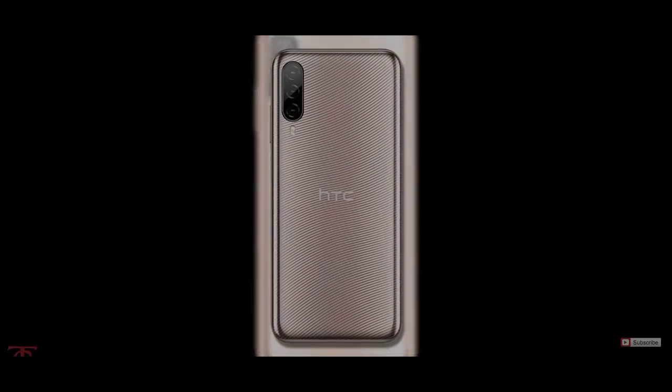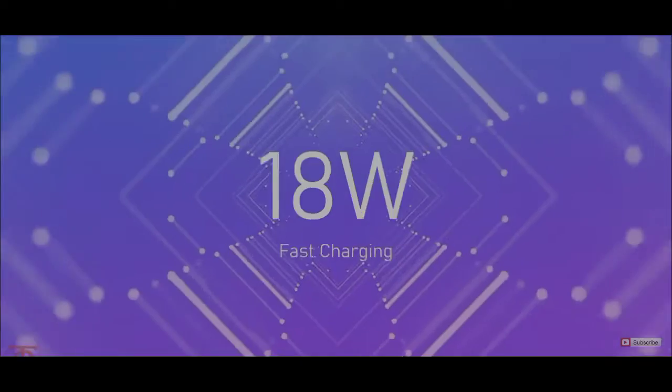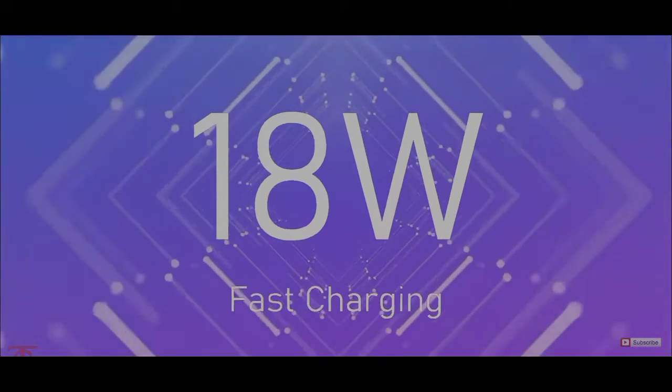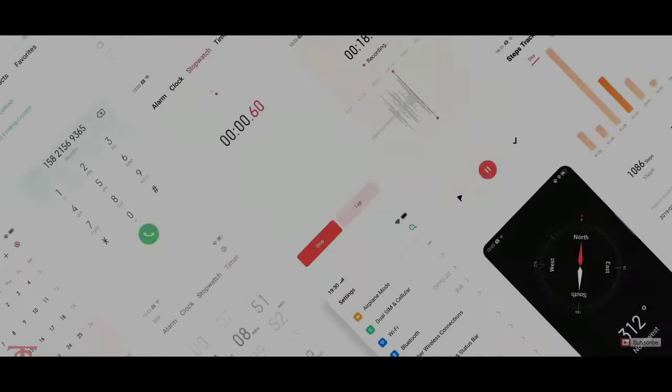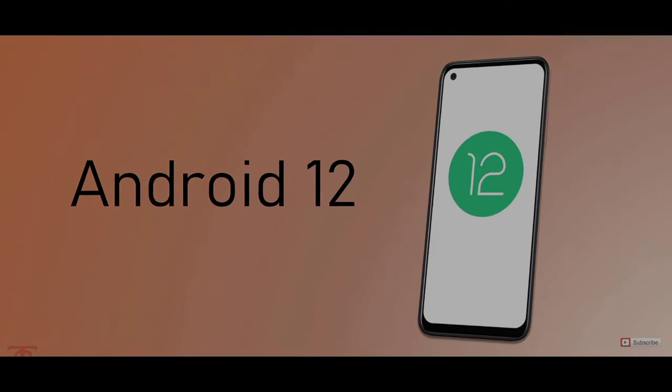The device comes backed by a large 4520 mAh battery with 18W fast charging support, and it also supports wireless and reverse wireless charging as well. On the software front, the handset runs on Android 12 out of the box.